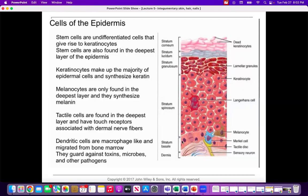So down here at the bottom, at the stratum basal layer, we have stem cells. Stem cells are undifferentiated cells that can give rise to keratinocytes. These are all keratinocytes. So the stem cells are found in the deepest part of the layer of the epidermis, and the body wants to protect this. So we have melanocytes just next to them protecting this basal layer, so that when UV rays come down and hit the melanocyte, the melanocyte releases melanin, which is this black substance. It looks green here, but it's this black pigment that fills in the space between the keratinocytes so that when the UV rays come down, the black substance absorbs the UV rays, protecting all of these stem cells.